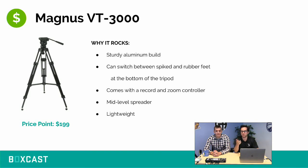It also has those spiked and rubber feet, which, if you don't know exactly what that is, is basically just down here. You can adjust those for indoor or outdoor settings. So let's say you're going outside and shooting in a field or on a football field, put the spiked feet in so it's locked in there. And if you have to go back indoors, you can switch it to the rubber feet so it doesn't slide around.